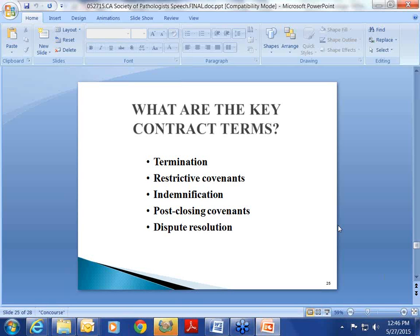There'll be a dispute resolution mechanism, so that if, unfortunately, after the sale, there's some disagreement about whether one party or the other has lived up to its obligations under the agreement, how will those be resolved? Typically, we like to provide for a mediation provision so the parties can informally try to work out a settlement. But if not, then the dispute resolution mechanism would indicate whether the remedy is to then go to court and sue, or whether to go to arbitration as an alternative.